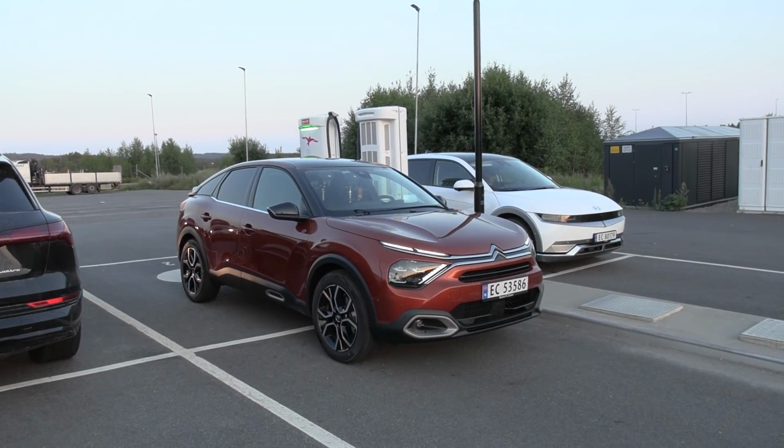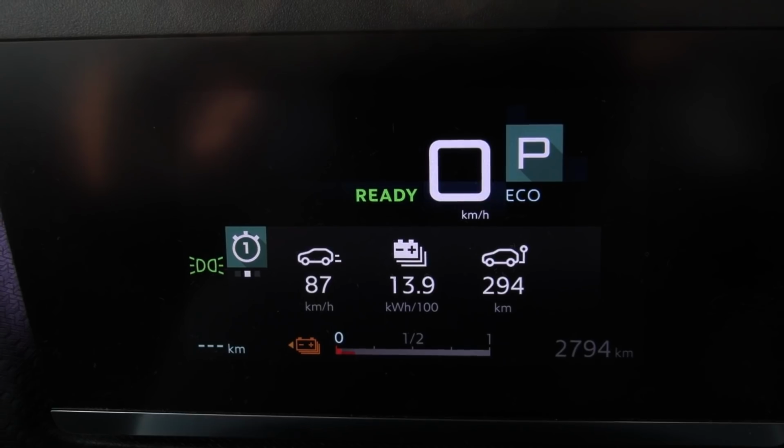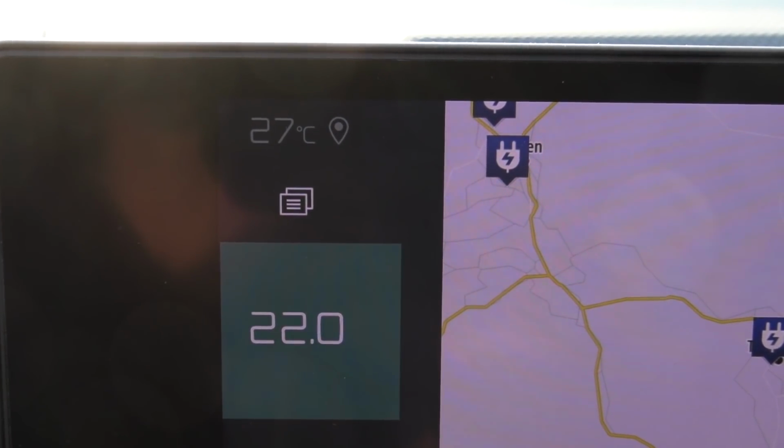All right, we're back at the starting point. So let's do the whole thing now. At the 90 test, the consumption was 139 on the display, but this car overreports distance by 1.1%. And that means that the real distance is 1.1% shorter, so the consumption is then 1.1% lower than it claims. So that means only 137 watt-hour per kilometer, but it was nice and hot, 27 degrees Celsius today.